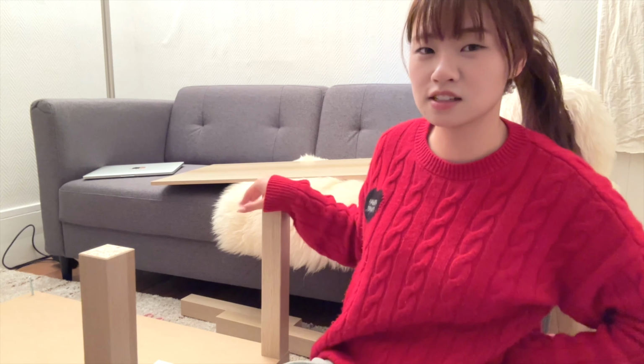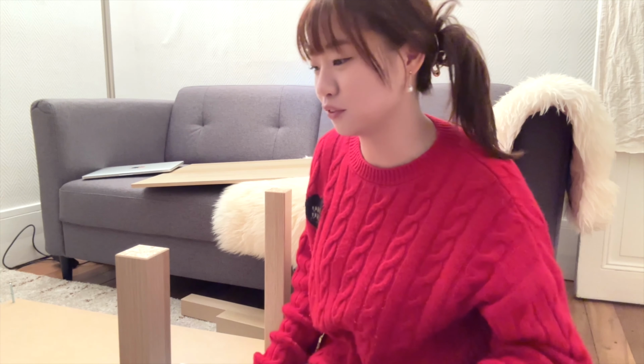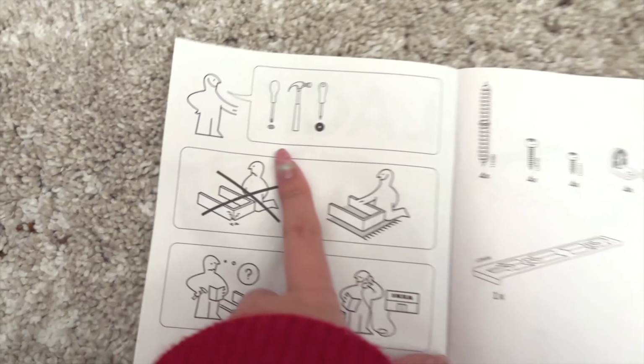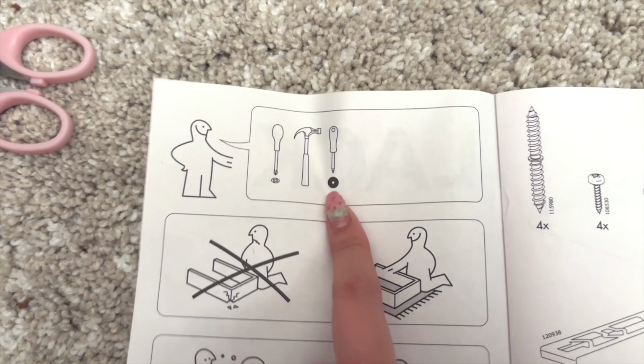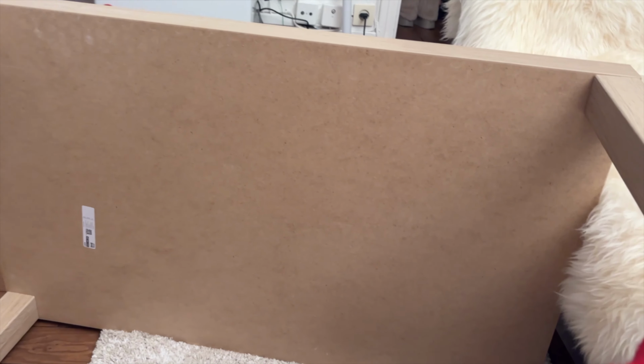My arms are already so sore from putting on 2 legs, and I have 2 more to go, and then I need to attach this as well. This is my first time making a coffee table. I've never built furniture before. I ran into a bit of an issue because I thought I could just use my scissors to screw things in, but you also need something to make a hole into the wood. I don't have anything that could possibly do that, but I think this works fine for now. I'll just wait for my dad to help.